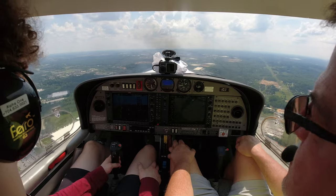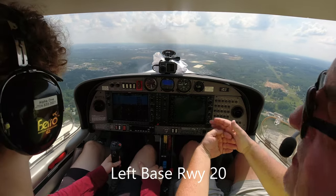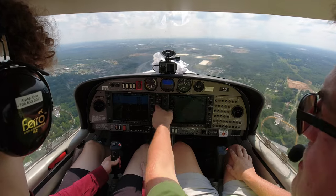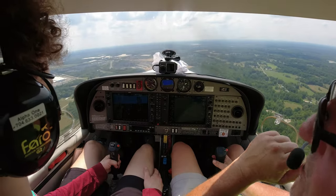Okay, so let's start slowing her down because we're going right into the base leg. So what's our speed in the base leg? 80, right, so let's just start slowing her down. All right, just keep her slowing down. All right, pull some more power. All right, now put your first notch of flaps in.